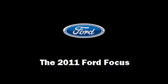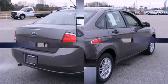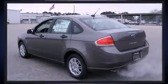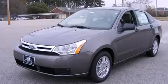Outstanding design defines the 2011 Ford Focus. This four-door, five-passenger sedan offers the features and options for which you've been searching. It features a front-wheel drive platform, an automatic transmission, and a 2-liter four-cylinder engine.